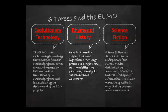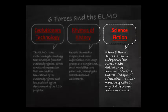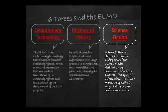And the Elmo was affected by science fiction. Science fiction has been portraying items that could be displayed in a 3D manner. And the one thing that the Elmo can do that the overhead projector cannot do is display 3D objects, as well as hook up to a microscope so that we can see microscopic elements.